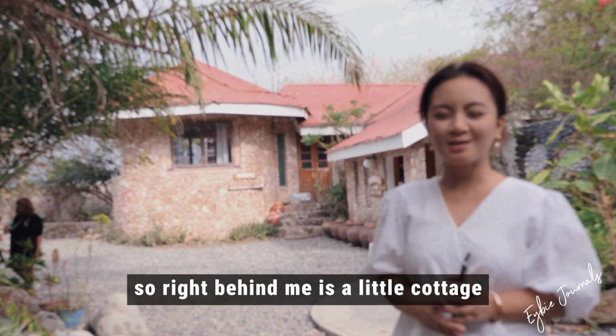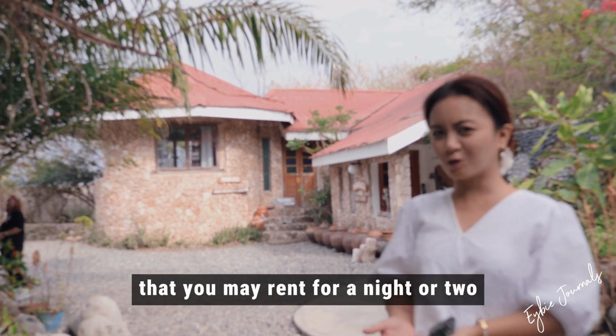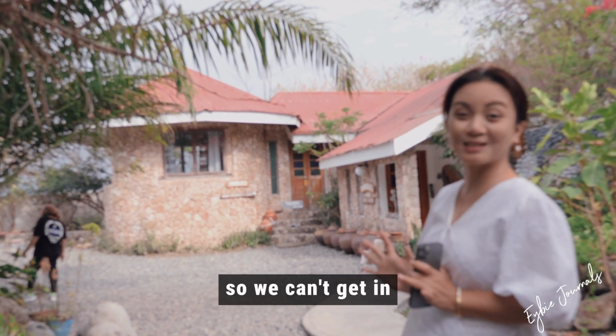So right behind me is a little cottage na pwedeng i-rent for a night or two. Doon, occupied siya right now. Hindi siya available for rent. Kaya hindi natin siya mapapasok.